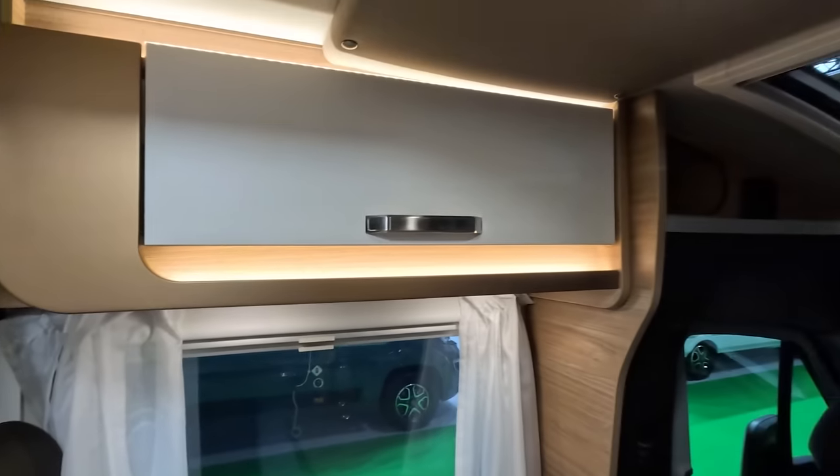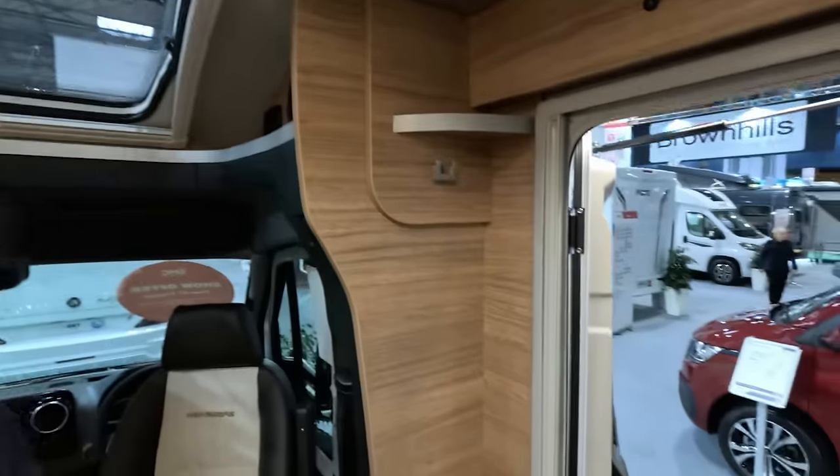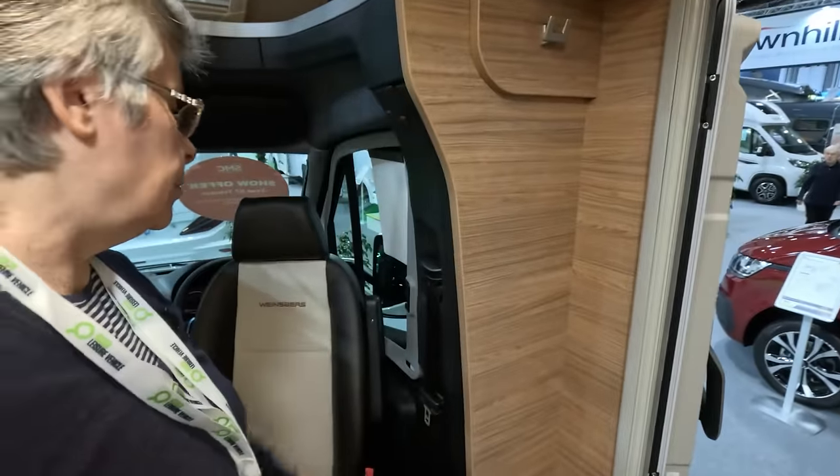Feels like there's something here, but it does feel like the roof. There should be a drop down bed, but no, it's just the roof, isn't it? Don't pull it. It's got padding in it. Don't panic. Tiny little hook there.